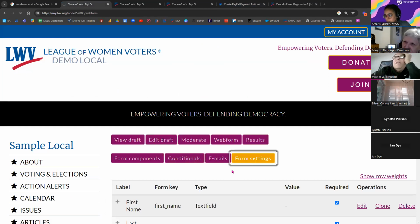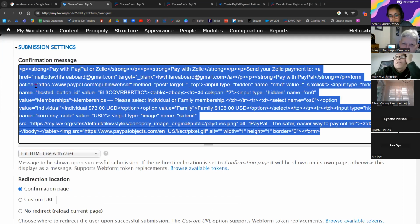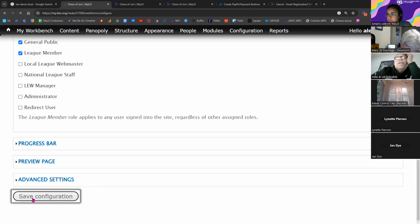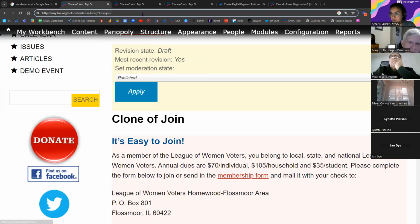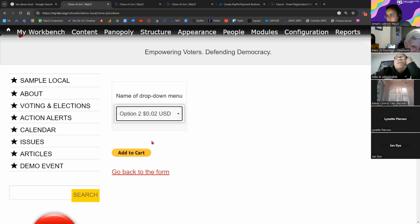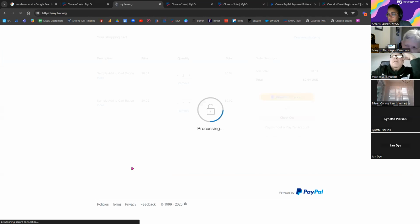Why don't we embed it in the confirmation section here? So we'll swap that to full HTML, and we're just going to place the button by itself. All right. Sorry, it looks like I stopped masquerading. Okay, so I'm going to pretend like I'm going through the transaction. Oh, okay, it did go through. And if we click continue shopping, we're going to see if it kicks us back to MyLO.